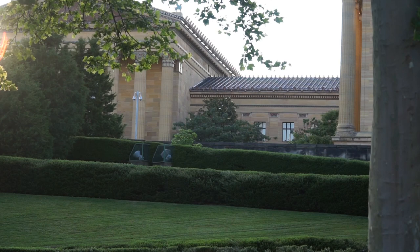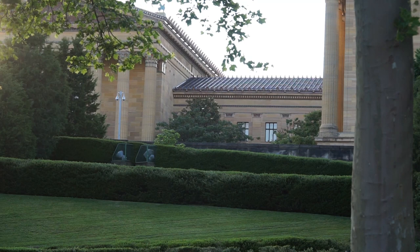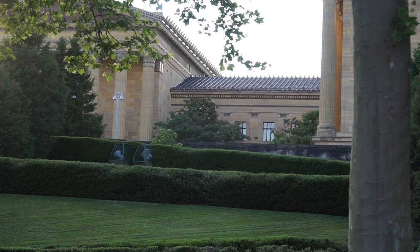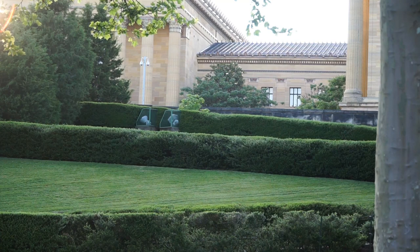And in 1911, a team of architects, including several who had submitted proposals for the design of the parkway, that's the parkway from City Hall all the way here, began plans for an art museum. The Benjamin Franklin Parkway opened in 1918. The Philadelphia Museum of Art, that's what you're seeing here, opened in 1928. The new museum made a perfect endpoint for the Grand Boulevard.